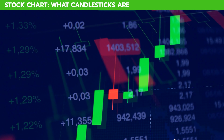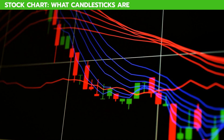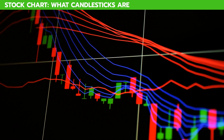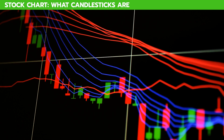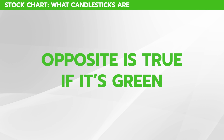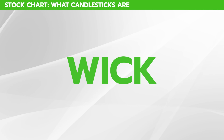The green candles show whether the price has gone up or down during that time period. The red candles show that during that time period, the price has gone down. If the candle is red, the price was lower at the end than it was at the beginning. And the opposite is true if it's green. And naturally, the price at its highest point during that time is called the wick.